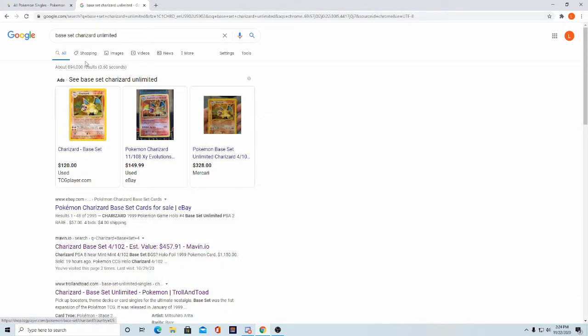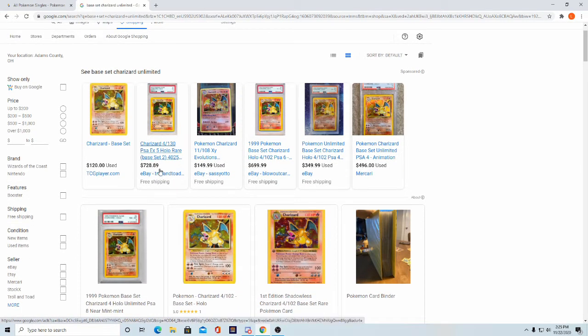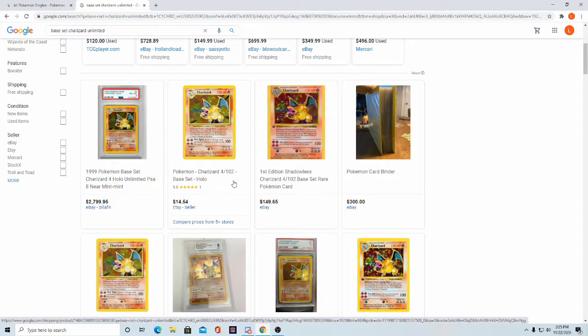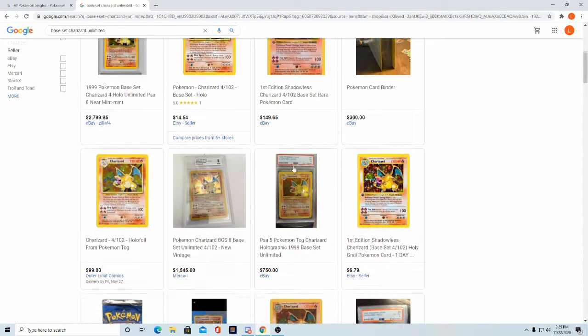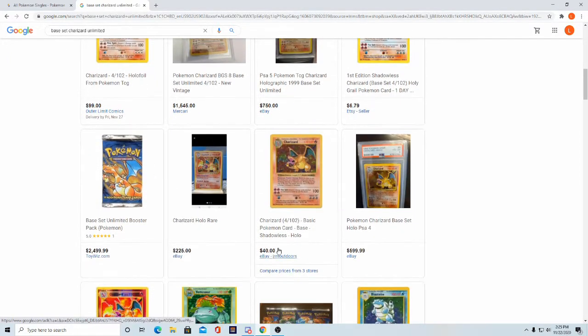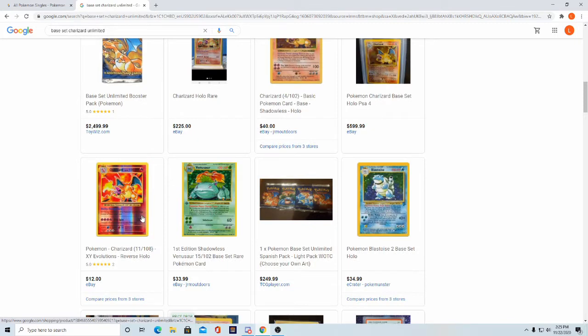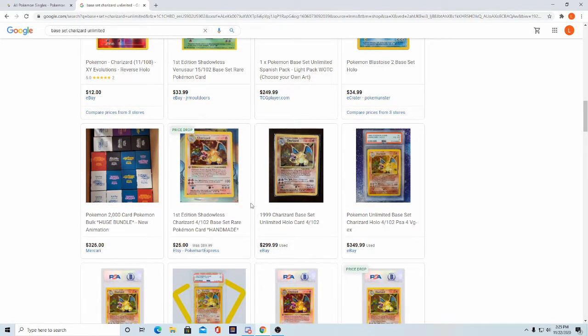TCG Player, you can get it for $120. Most places, like Troll and Toad, that one's actually PSA graded though. That's a proxy. I don't think that one's a real card for $150 unless it's damaged. But the thing is that you used to be able to get these cards from $50 to $100. In most places, you just can't find it for that price anymore. I mean, you can, but they're usually damaged. Like this one right here, I would say is more than likely damaged, and it's still $300.